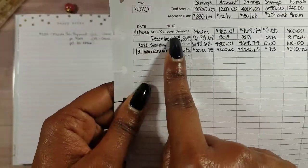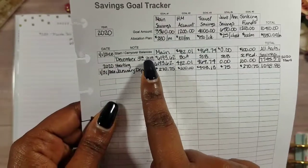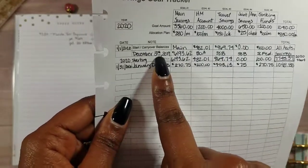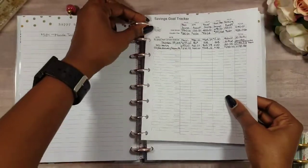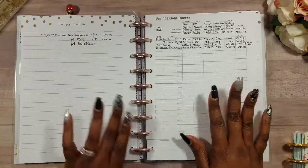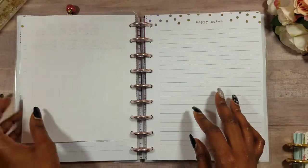Then we had our start and carryover balances. And so what we were able to do was go ahead and put down how we started the year. As of December 31st, the balances in the account, and then our deposits for each month will be listed here. And so far it has been working wonderfully. I am loving it, and we have been on track. I have not filled in February, as you could see, but I am going to be doing that.